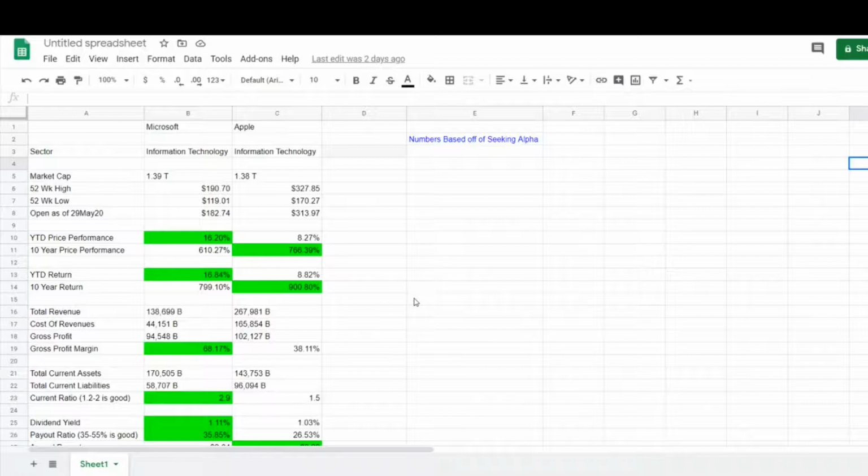And from that, you get your gross profit and your gross profit margin. So the gross profit is basically just a number value. You're subtracting it, and that's how you get your gross profit. So 138 billion minus 44 billion is 94 billion. And then you get your gross profit margin by converting your gross profit into a percentage. All you do is take your gross profit, divide that by your total revenue, and multiply that by 100% to get it into a percentage. The gross profit margin for Microsoft is 68.17%.